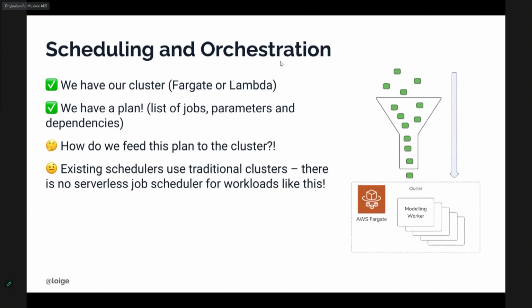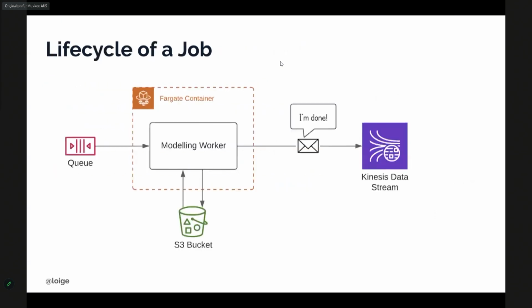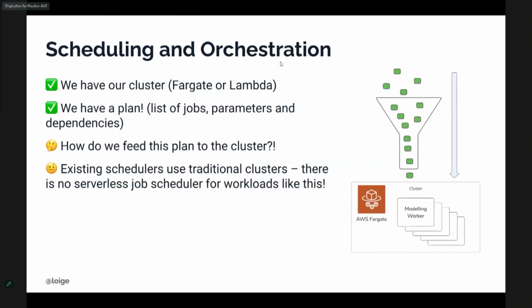So at this point, we have this idea. We want to use Lambda and Fargate. We know how the jobs are structured. We know how we are chunking things. How do we actually start to feed work to do to this cluster? And the interesting thing here is that, again, there is no off-the-shelf product we can use in AWS. So we needed to build our own orchestration logic ourselves.